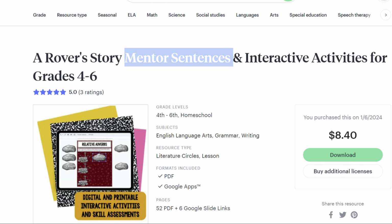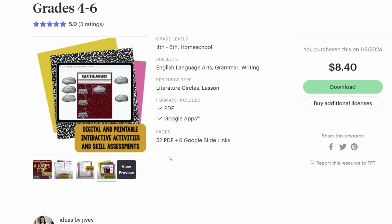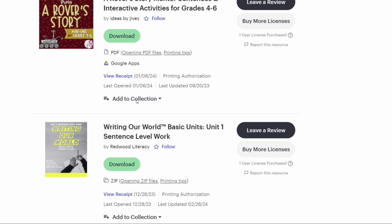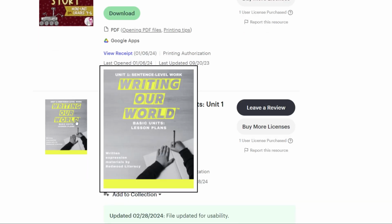Mentor sentences. Type that up. Look for ideas by Jivy. Love, love her mentor sentences. This is one that you have probably seen us talking about a lot recently. They changed it since I have purchased it.